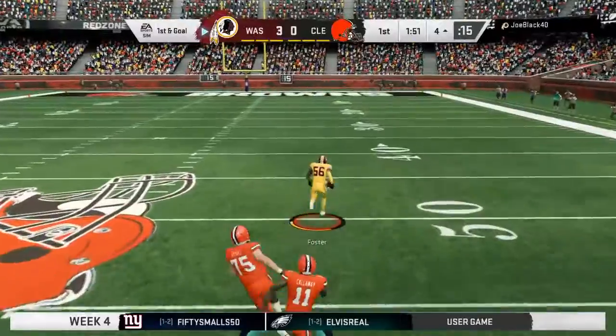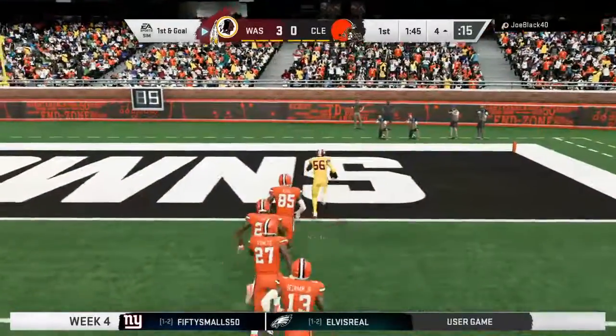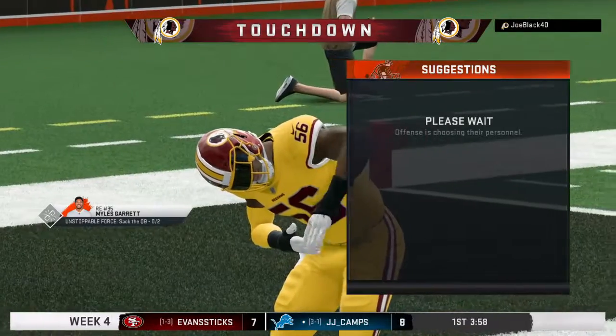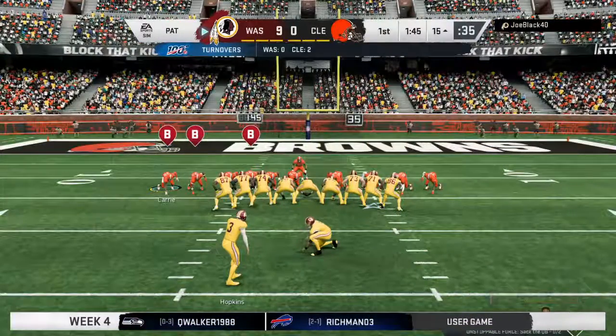Accelerating, and off he goes. The 40, 30, past the 20, 10. And he will bring this one back. It's a pick 6 for a Redskins touchdown.